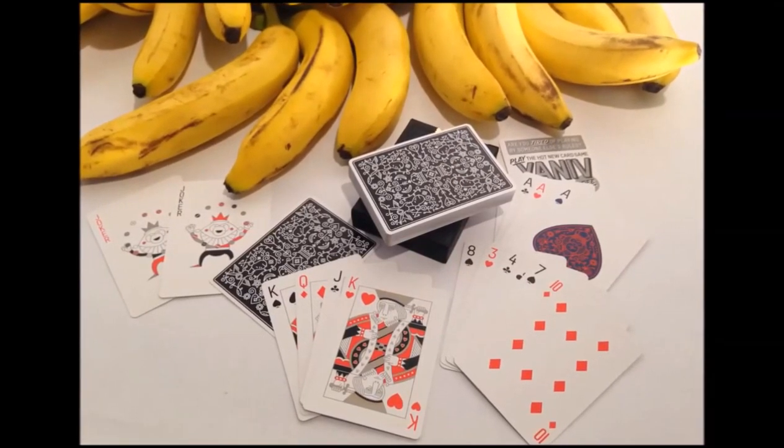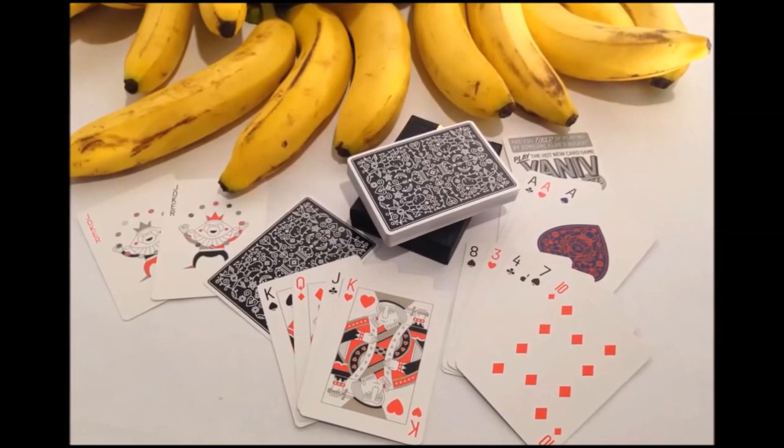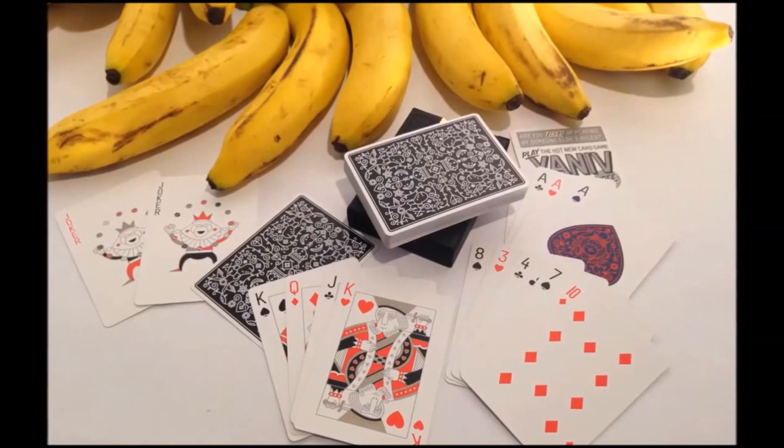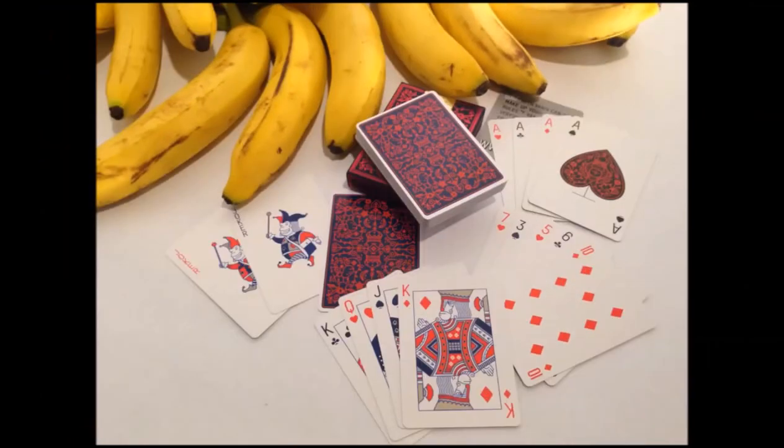The extra thin borders, the back design, the pips, the quartz, and even the font all have a unique design characteristic that fits the theme and feel of the deck. It's a fun deck to look at, and the bright colors and popping images give a light and playful mood.